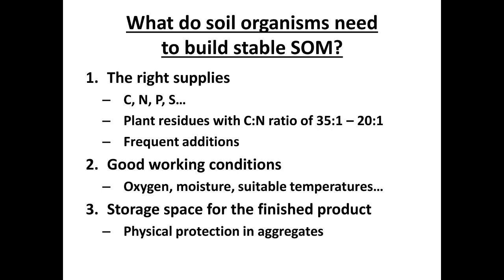That means adding plant residues back in balanced amounts. Carbon to nitrogen is the one that they know most about. And from what I've read, it seems like plant residues that have a carbon to nitrogen ratio of somewhere between 35 to 1 and 20 to 1 is about the best. So that would typically be something like a pea mix that's not super rich in nitrogen, has got some carbon in it, with more carbon-rich oats in it as well, would generally fall somewhere in that range.